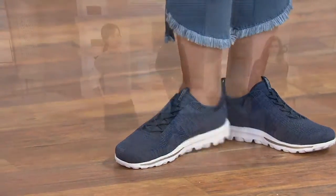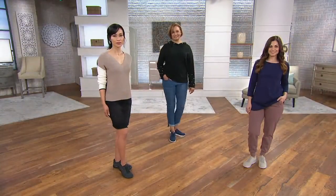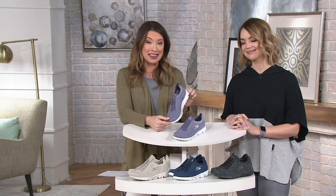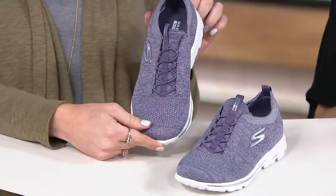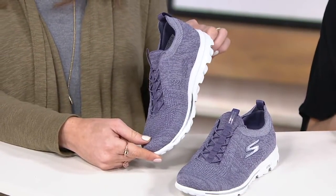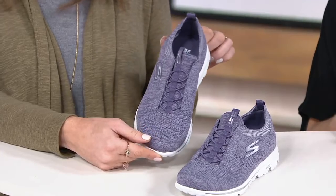We've got one of our colorways that's actually at a discounted price. And remember how I told you guys that we had the purple sneaker back in our noon show? Well, it's actually this shoe. This was our most popular colorway, and this actually ends up being your most affordable option. $51.68. We've got sizes 5 through 11, whole and half sizes, and medium and wide widths.